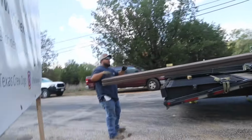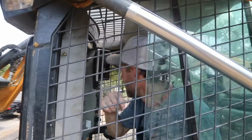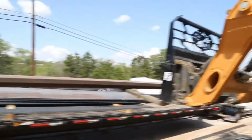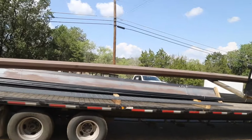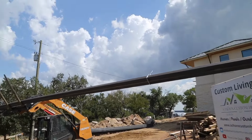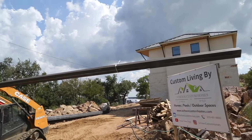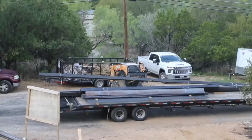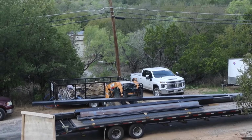I got wood. You want wood? I'm gonna try to swing it. Set it right here. Watch out, Mikey. There you go. So all you do is hold it and guide it. Hey, hold on, bro. No. Dang.